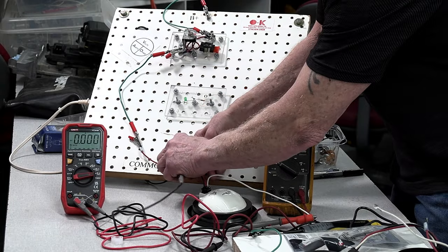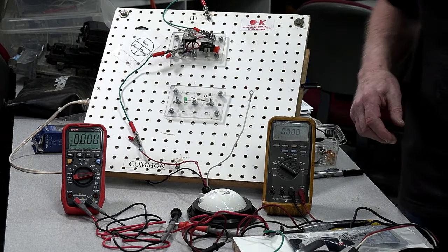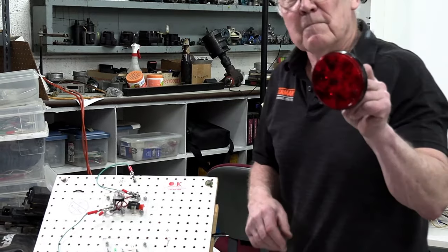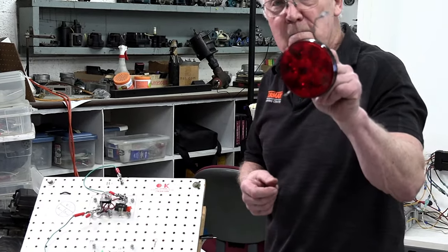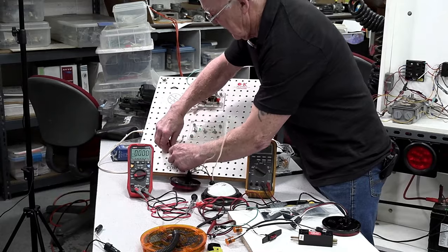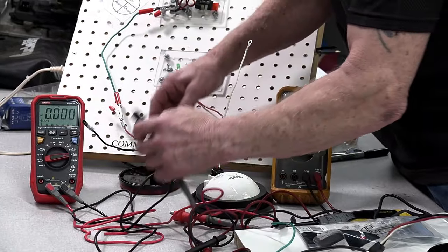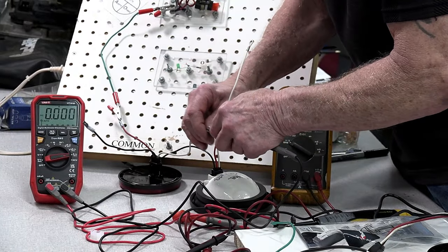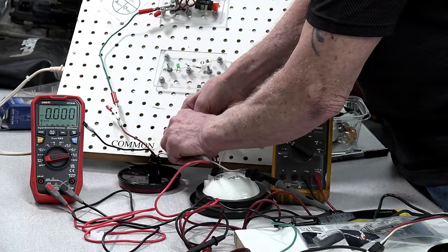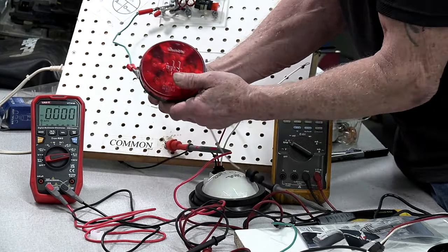Now, I'm gonna do something else here. I'm gonna take this LED light and put my amp meter on there. I'm gonna put this into red. This is where I get in a hurry, guys. I'll probably screw something up and let the smoke out someplace. I'm going to put this over here. Same thing, I'm basically putting this meter in as part of the circuit.